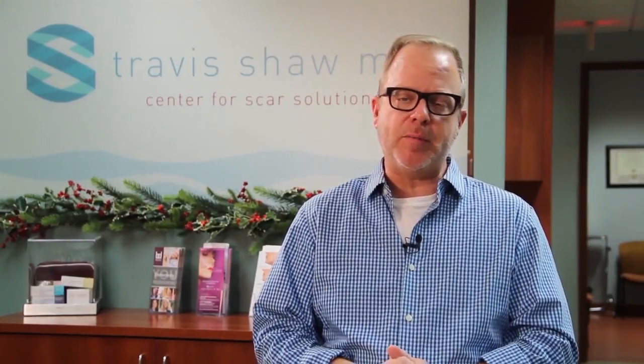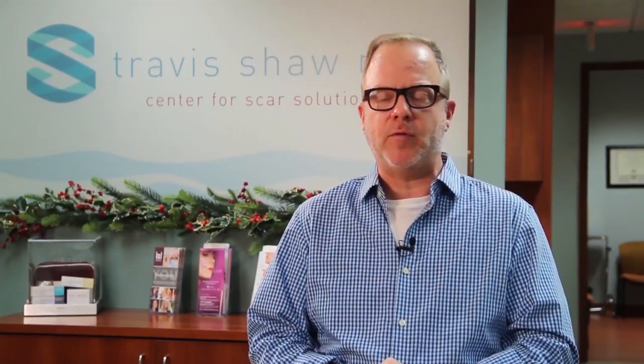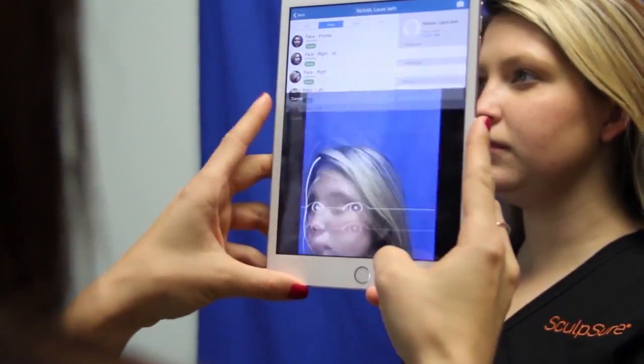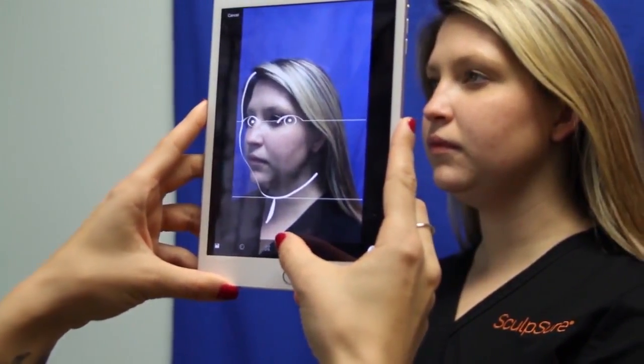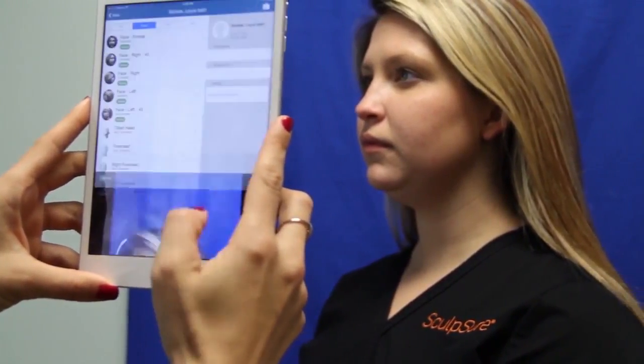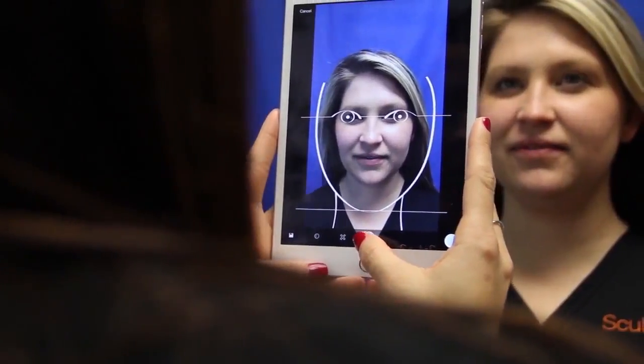Set up a demo with their people. They were very helpful in letting me take a look and get a demo of the software, and really liked what I saw. We then began utilizing AppWorks in conjunction with an iPad. I now have my staff handle my photography, which frees up my own time to spend more time with patients, which has really been great.